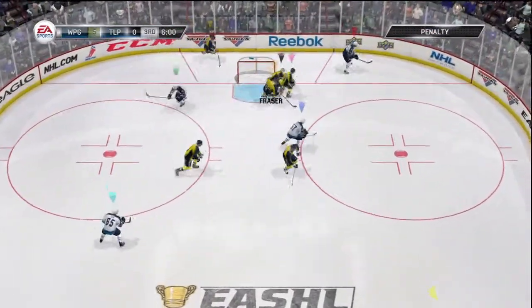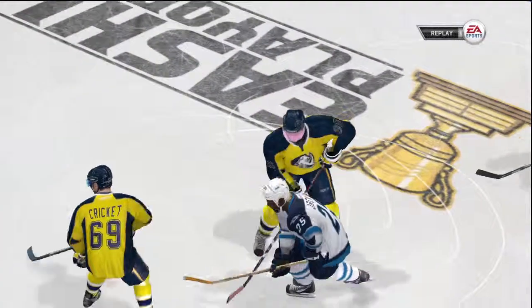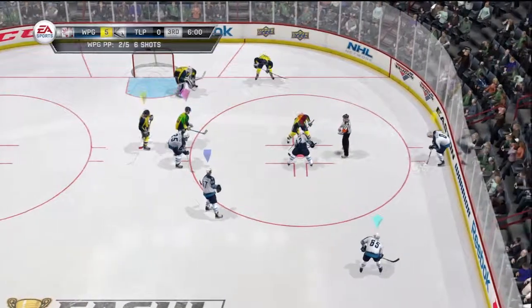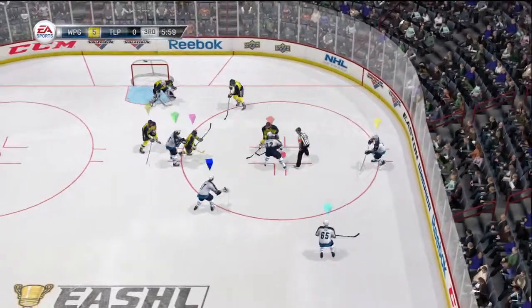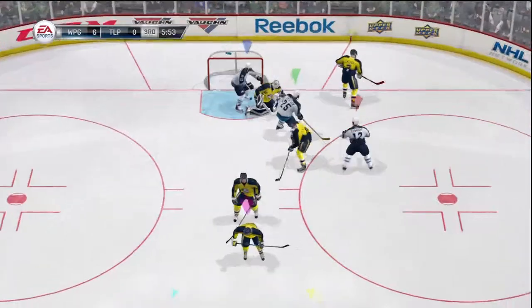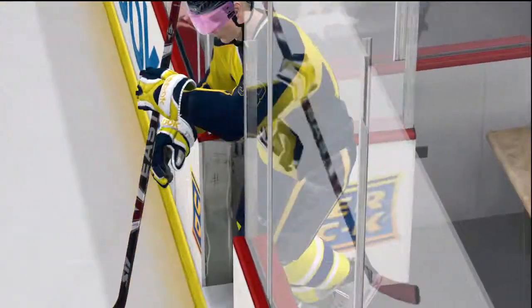A penalty coming up. We're going to get a delay on this one. Finger's going to go. Two minutes, hooking. Kind of an easy call for the ref. Sort of a turn, hook, and ride mentality for the player. Penalty to number 98. Two minutes. Save. Scoring chance. Scores. And they've got another one with the extra skater.